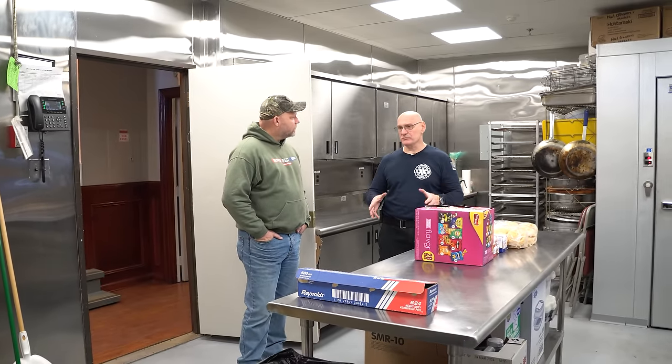Yep. So the first piece of apparatus. What do we have here? This is a 2004 Pierce Saber. This is our first new engine. It has all-wheel steer. Well, you saw the hills coming into our village. I actually had to do a backup and turnaround coming down. Well, this can make it in one shot. This big truck can make that turn. Yes, this truck can make turns that my pickup truck, the chief's car, can't.